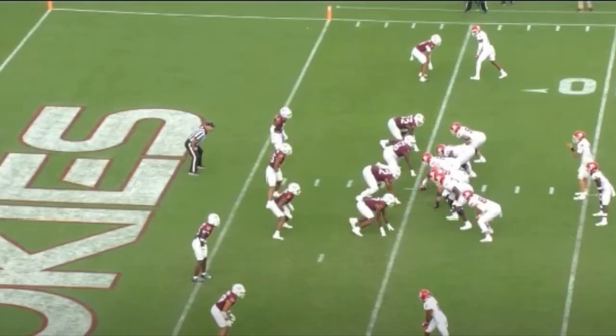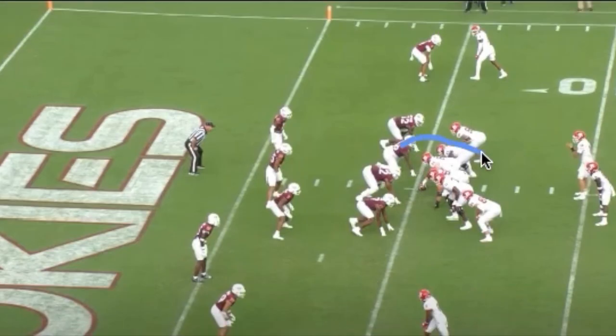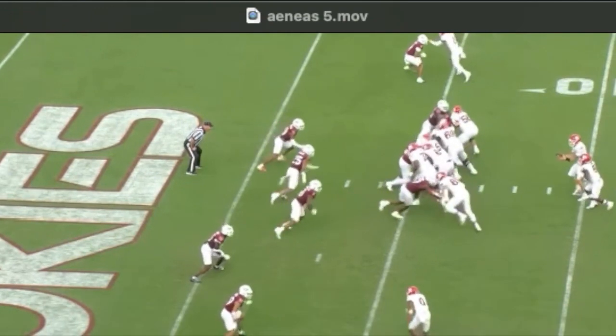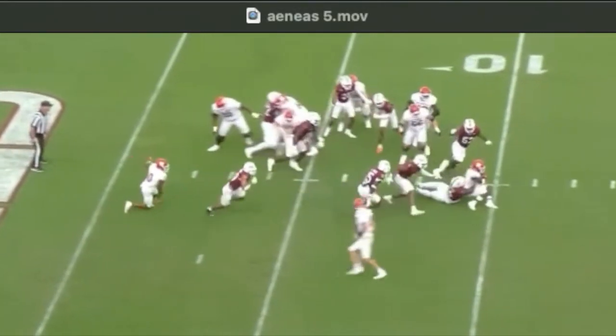Virginia Tech would have linebackers switch gaps with him all the time based on his alignment. Aeneas is going to crash through V-gap here. Really has this sort of ability to slip and power his way through gaps. You see that here, making a tackle in the backfield.